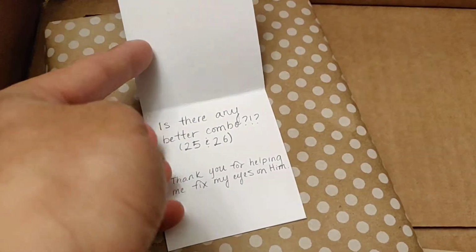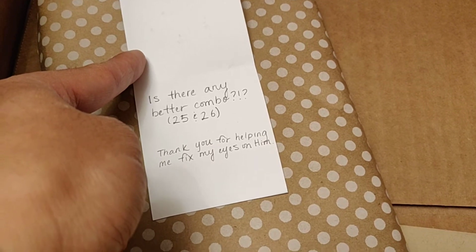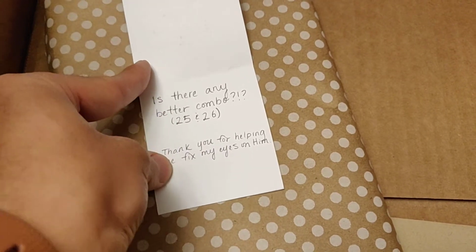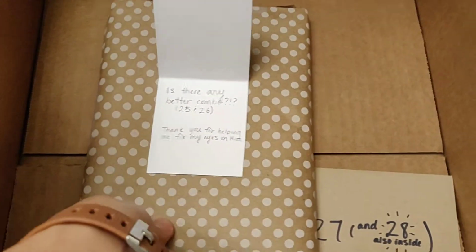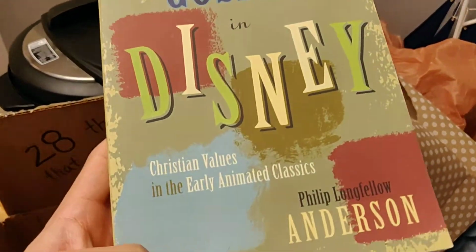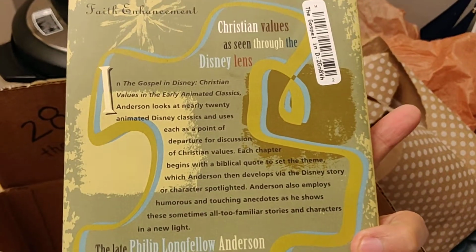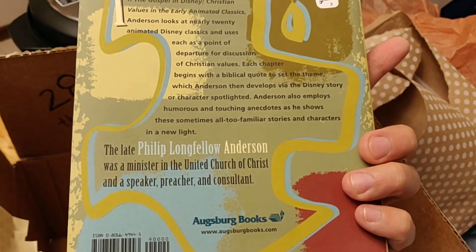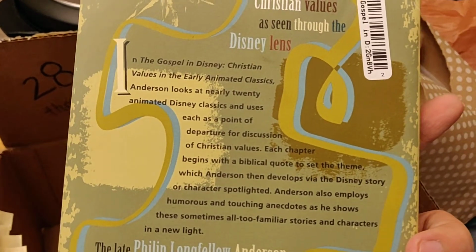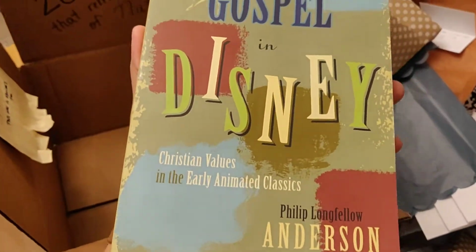25 and 26. Is there any better combo? 25 and 26. I don't get this. The combo. But, yes. Is there anything better? Whoa. So 25 and 26, the gospel in Disney, Christian values in the early animated classics. So this is interesting. I sometimes feel like Disney is very, very secular, but it's an interesting thought. I'll be interested to see what this book is about.